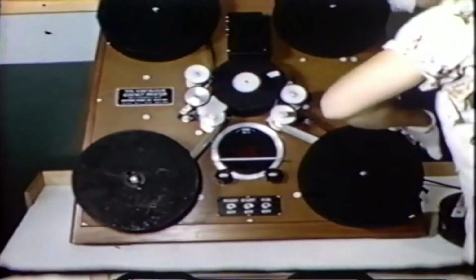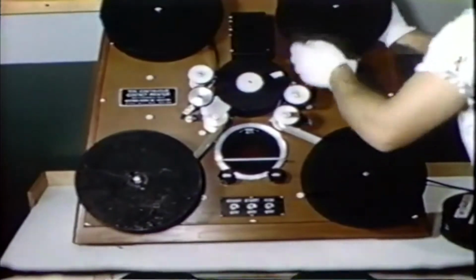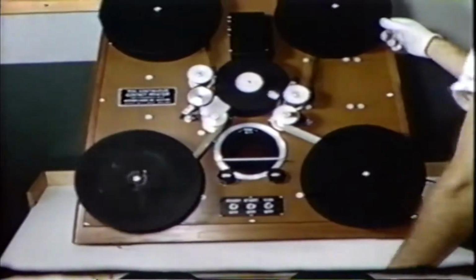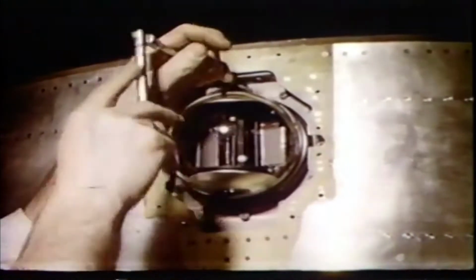The Eastman lab in Rochester is also set up to develop, print, and duplicate film from the 70mm tracker camera that goes along on every flight. The tracker provides a reconnaissance photo record that shows exactly where the Angel has been on its mission.